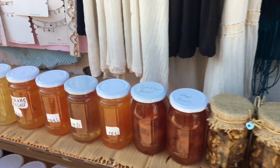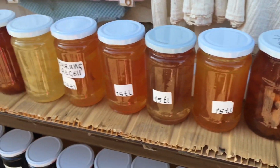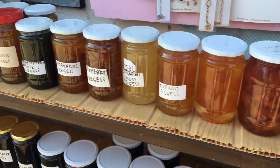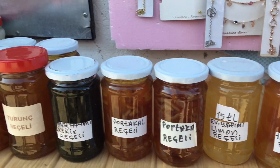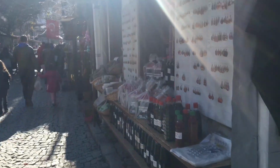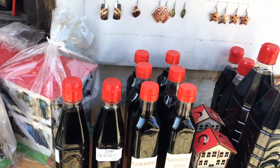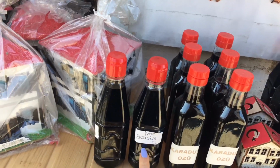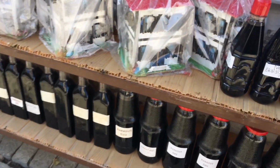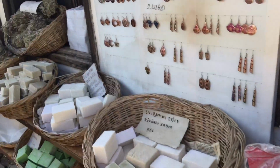They have all these homemade jams. That one's peach. This looks like maybe apricot, lemon, orange. Is that strawberry? All these things are homemade. This is like blackberry something, pomegranate sauce, all kinds of blackberry juices, homemade soaps, some earrings.